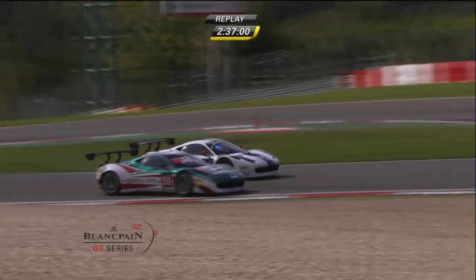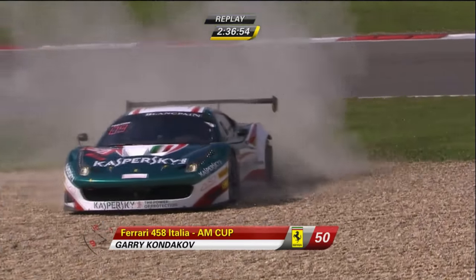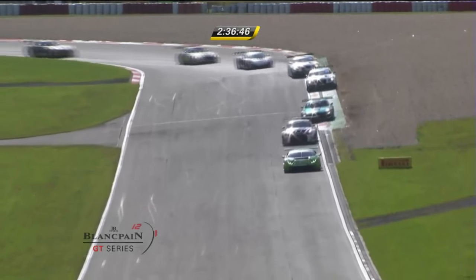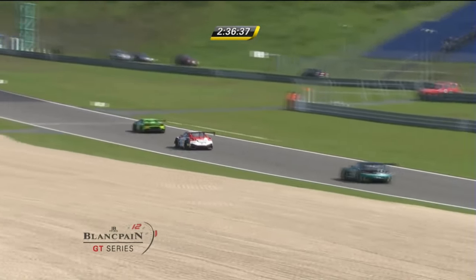Well, just trying to get out of the way fundamentally, to be the decent guy. And, of course, onto the gravel. And once it spins and buries itself going sideways like that, it won't be able to reverse out. So it'll need a truck to pull that car away from the corner and hopefully get it back into the race. Yeah, not for the first time this year we've seen Gary Kondakov in strife, but hopefully that car can rejoin.